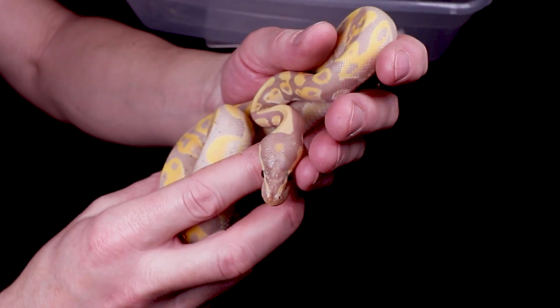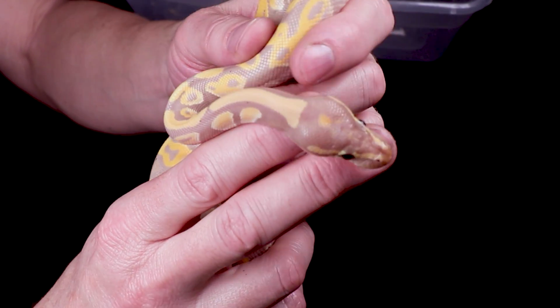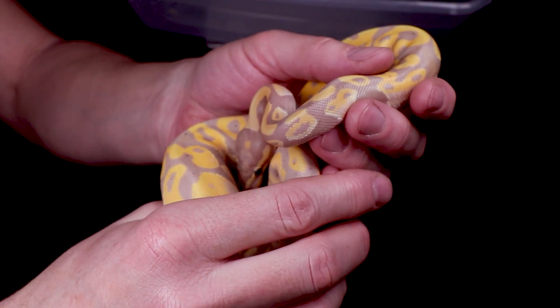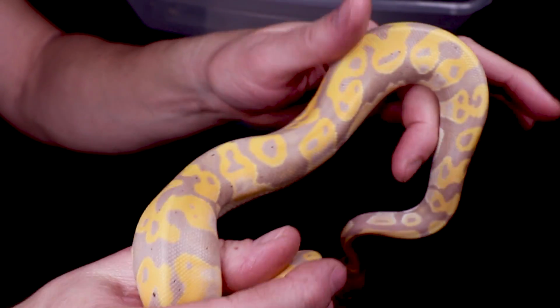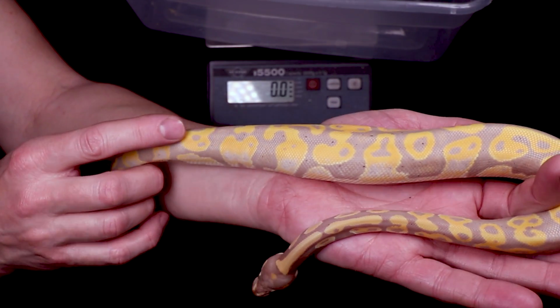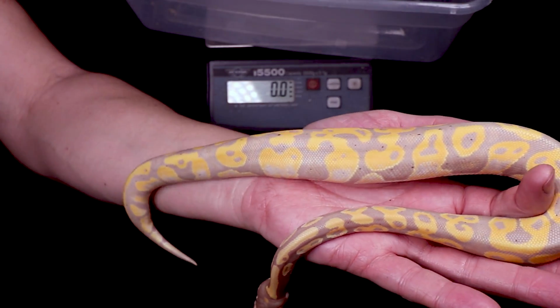which is pretty awesome. This guy has a really unique little spot right on the top of his head, which you usually don't see on these coral glows, but this one definitely has it. Still has kind of a purplish color in the background too, which is pretty awesome. He's getting pretty big.